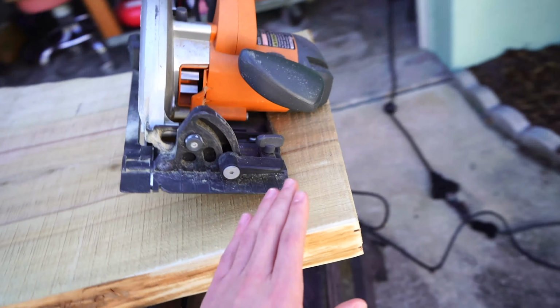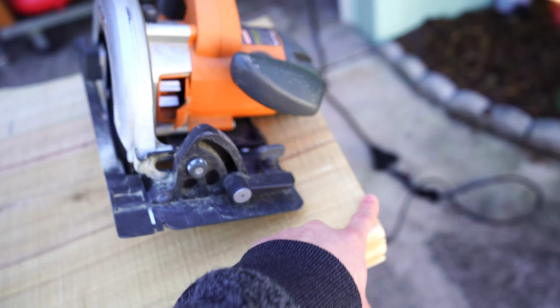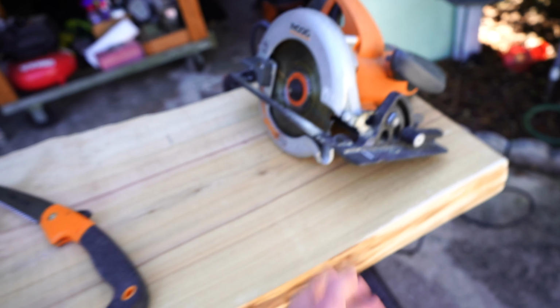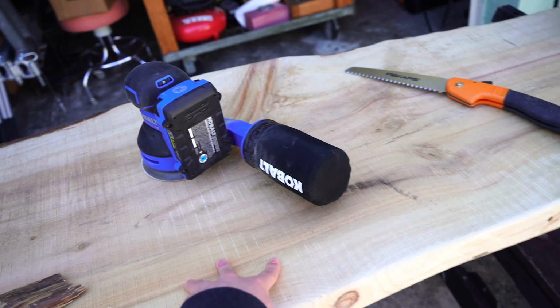I wanted to update you guys on where we're at right now. Of course, we need to sand this like crazy. We're thinking of cutting this off and making it smaller. There's a whole bunch of ideas we have on this thing, so I'll update you guys in a minute.